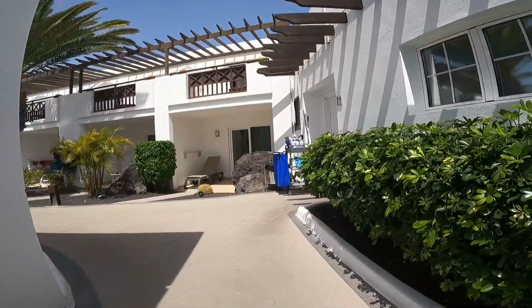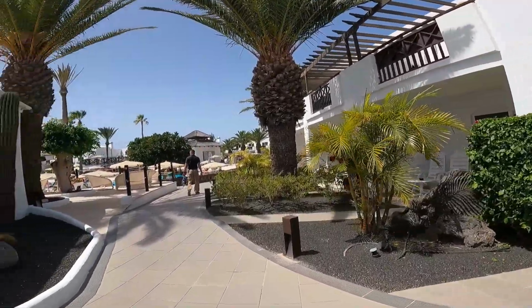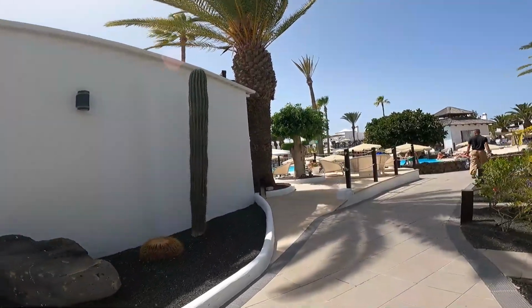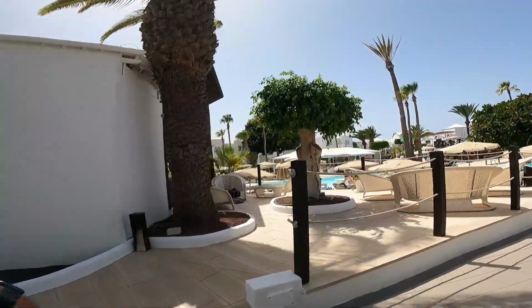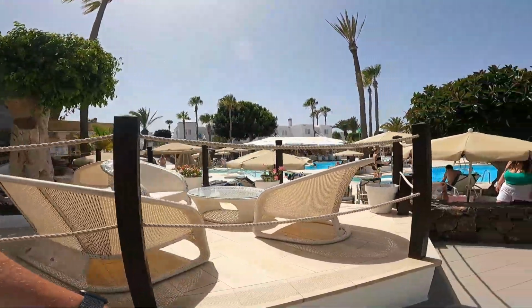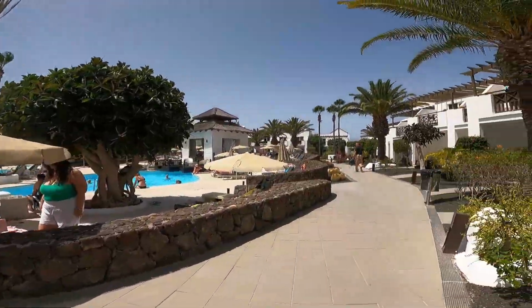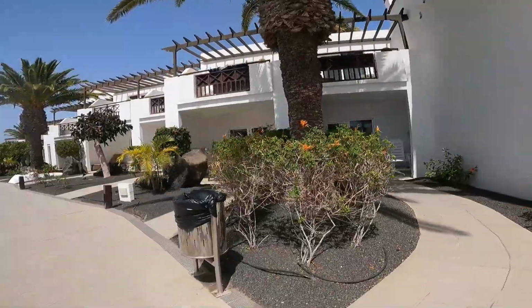As we leave the restaurant behind us, we're heading out into the Courtyard area of the H10 White Suites here in Playa Blanca. And of course the Courtyard is where you'll find 2 swimming pools, the poolside bar, and all of this is surrounded on 3 sides by hotel rooms in a 2-story complex, and also the outside dining area of the main buffet restaurant we've just discussed.